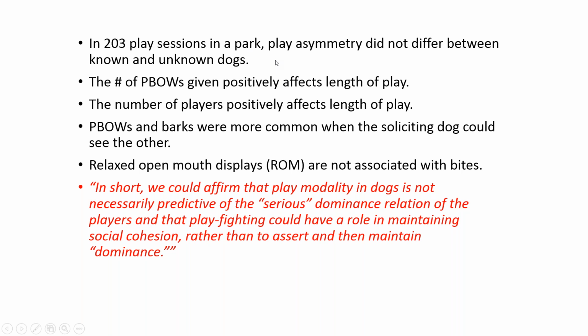Play asymmetry did not differ between the known and the unknown dogs. So it didn't matter whether it was a recent friend that you just met that morning, or it was a dog you've been coming to the park to see for a very long period of time. That didn't matter. So the asymmetry didn't depend on your knowledge of the individual. In fact, in dominant situations, true dominant situations, it may depend on that knowledge, because that knowledge is where you root the history of the asymmetries.